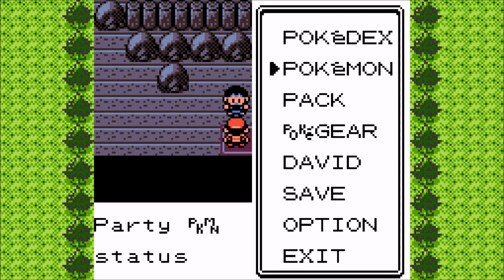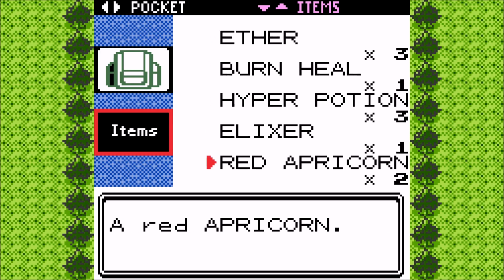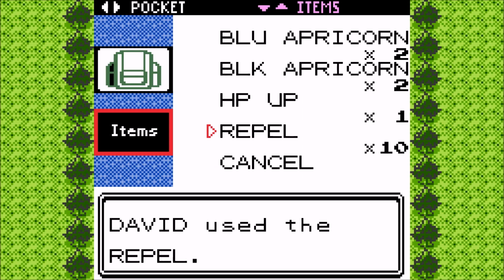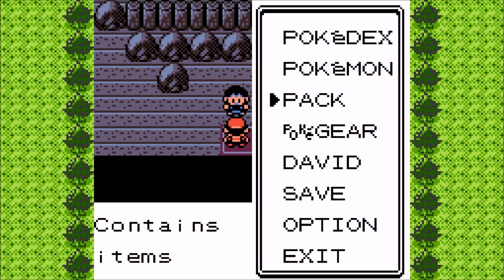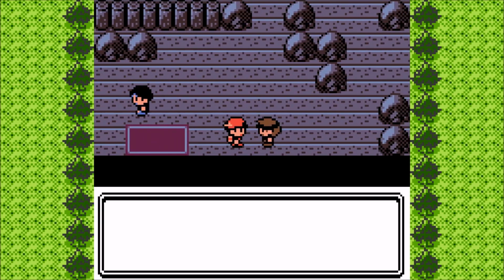Very interesting. First things first, before we do anything else, I want to cast up a repel right here. And believe it or not, I had to go all the way freaking back to Goldenrod City to buy these in between jump cuts in this video. I don't know what it is, but like half the shops in this game carry repels and half of them don't.